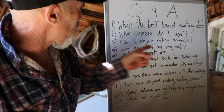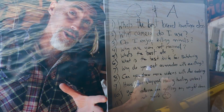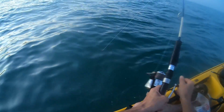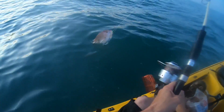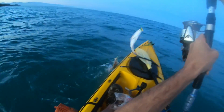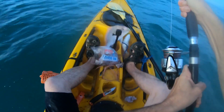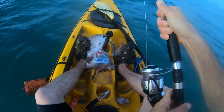Question 2, what camera do I use? I use a whole load of different cameras. If I'm out fishing, I use the GoPro series. The GoPro 7's a real good camera, and the 6 and the 5. I also use the GoPro Session, which is not a waterproof camera, but it's a very cheap one to buy. You get yourself into the GoPro series, I think it's 200 something bucks, so it's not a bad price.